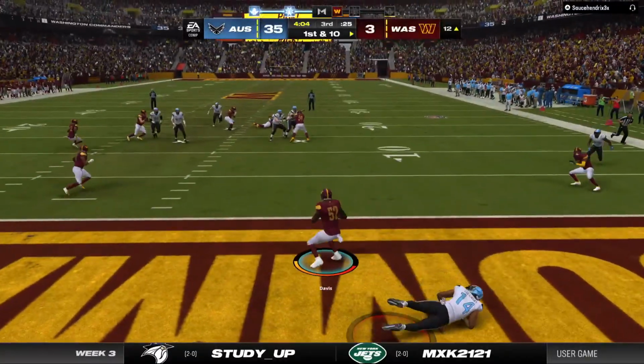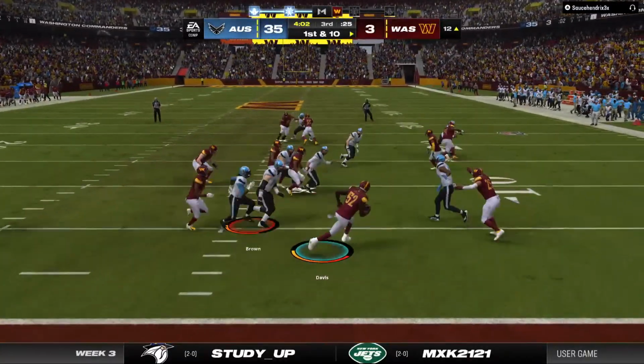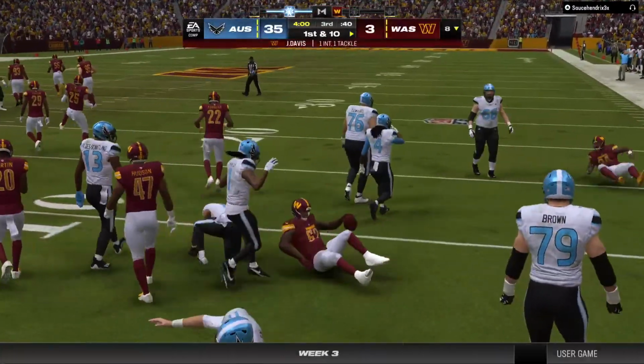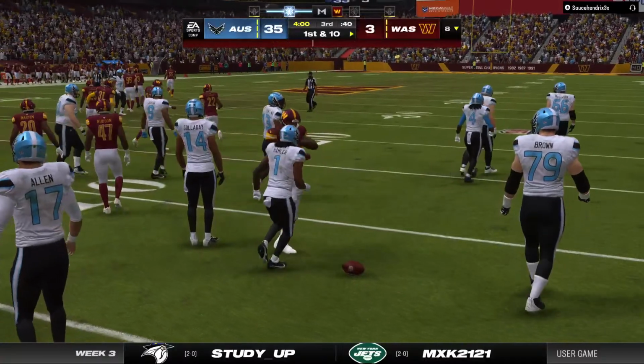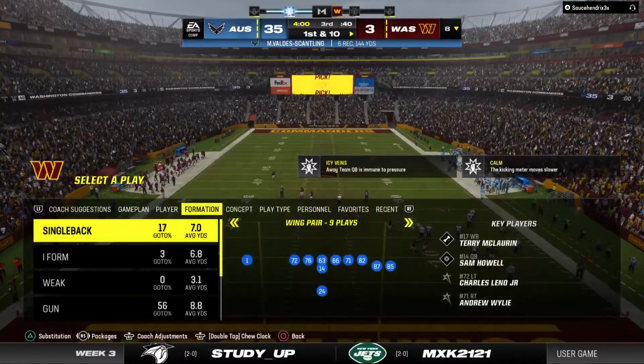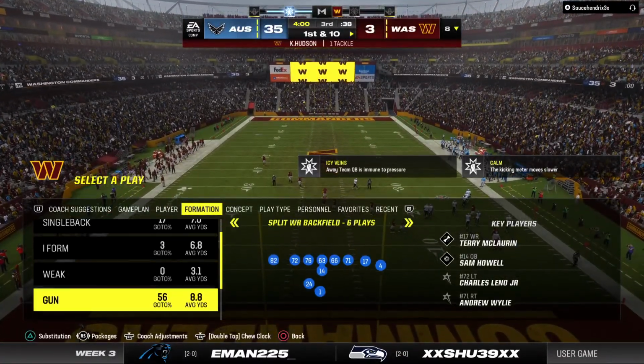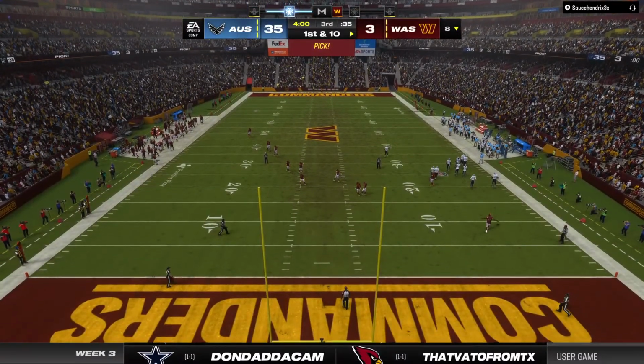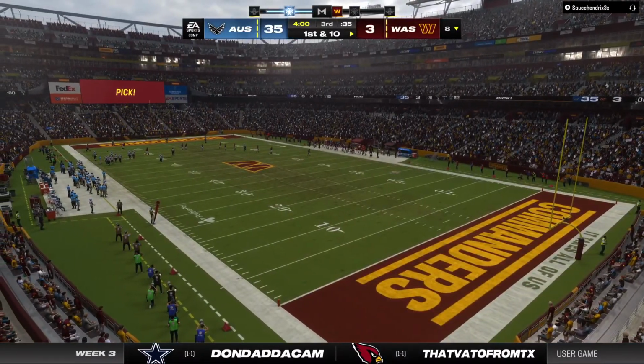And it's intercepted at the goal line. Picked off by Jamin Davis. And the Commanders are going to take over once again, and they'll have it at their own 8-yard line. Allen's pass intercepted. The Commanders take over first and 10 at their own 8-yard line.